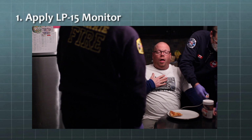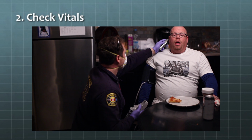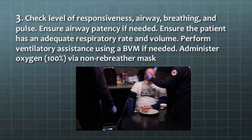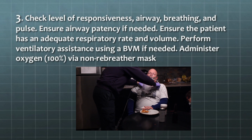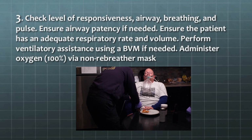Procedures. Apply the LifePak 15 monitor. Check vital signs. Check level of responsiveness, airway, breathing, circulation. Ensure airway patency if needed. Ensure the patient has an adequate respiratory rate and volume. Perform ventilation assistance using the BVM if required. Administer oxygen via non-rebreather at 100%, 15 liters per minute.